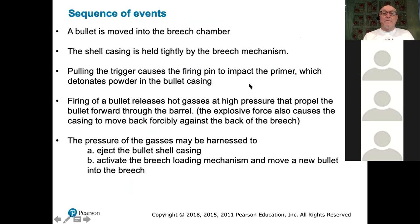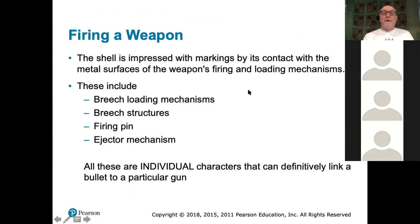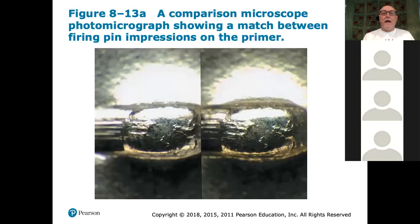So all of these, the different mechanisms, the breech loading mechanism, breech structures, the firing pin, and the ejector mechanism, each of these may impart individual character to that bullet as it's fired. And here is just some examples. Again, we'll use the comparison microscope to compare them. But these are firing pin impressions.